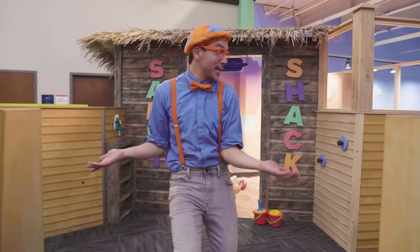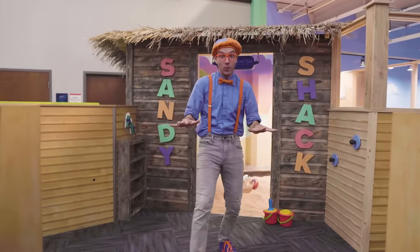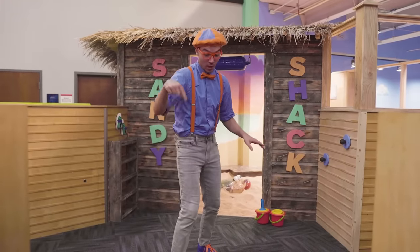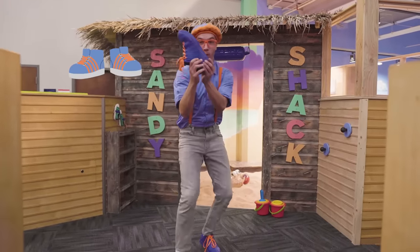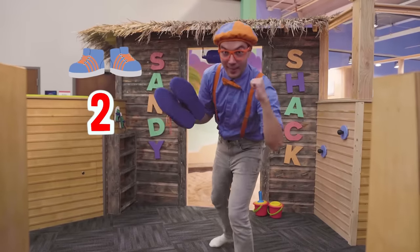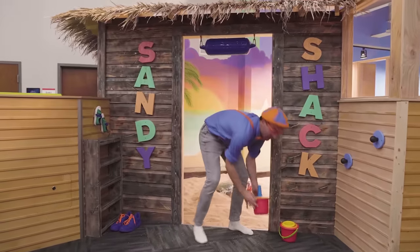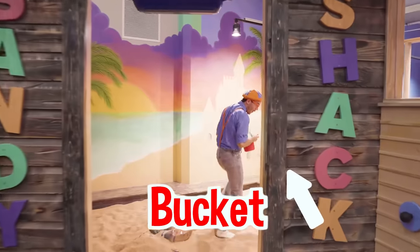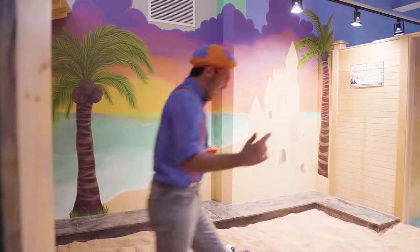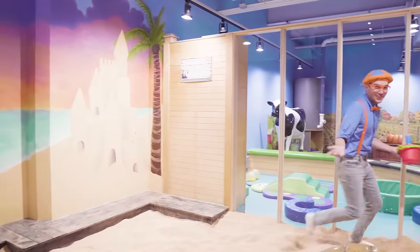The Sandy Shack! Yeah! It's a really big sandbox, and you and I get to go inside! But first, we gotta take off our shoes. One, two. Okay, I'll put these to the side, and we can go inside. Don't forget your bucket. Whoa, look at it. Whoa. It's so cool in here.